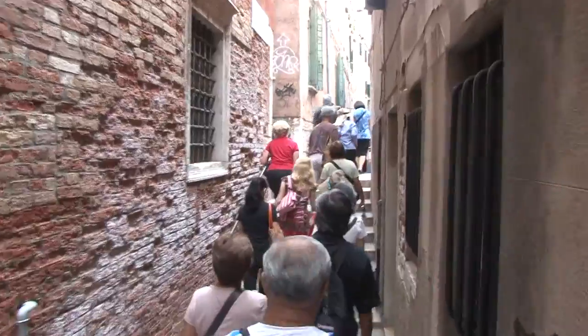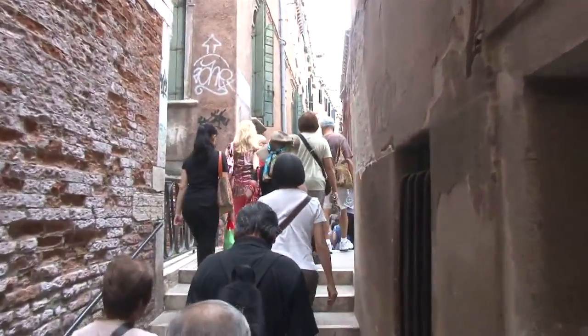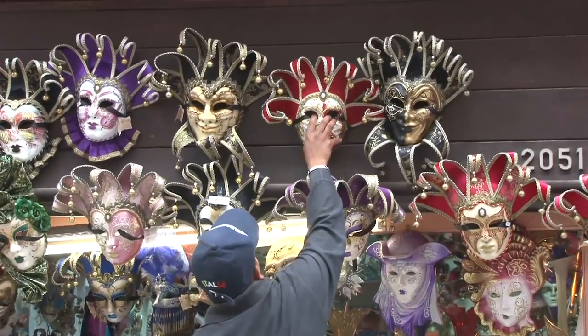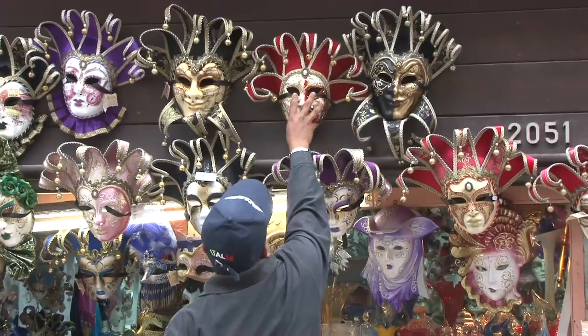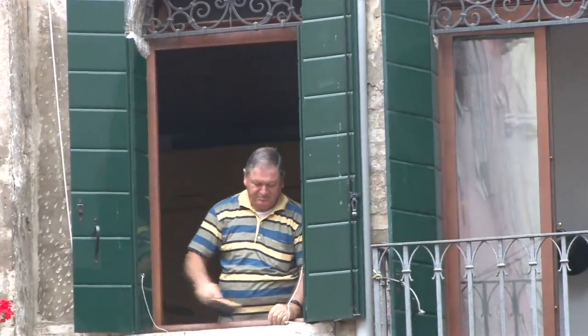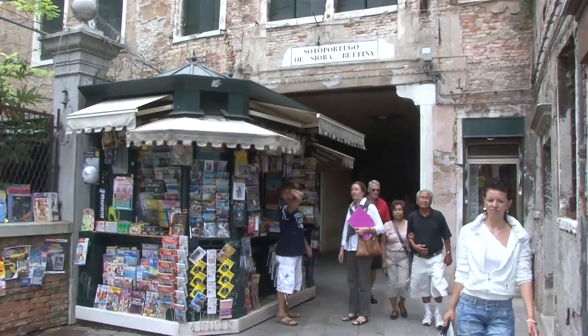Distances are not very far in Venice. You really can walk from one end of town to the other in a couple of hours, depending on how lost you might get. Pick up your Venetian masks, postcards, t-shirts. And this time, instead of me leading the walking tour, our travelers are leading the route.